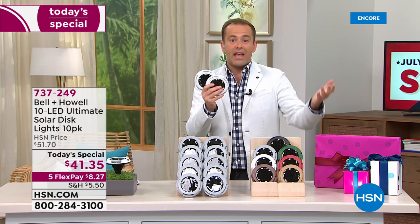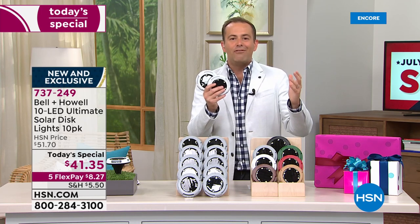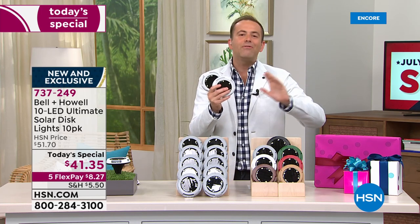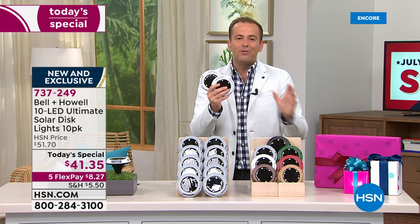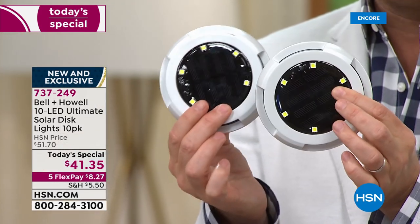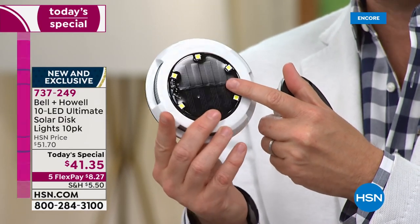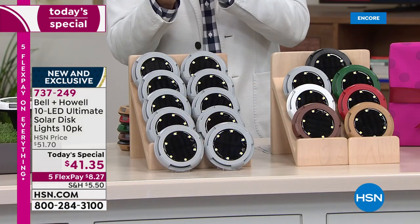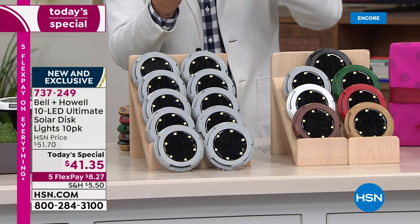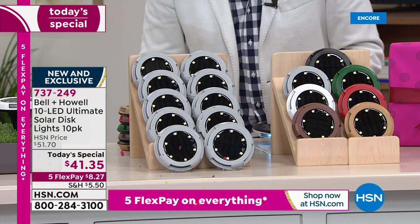To get landscape lighting typically costs thousands and thousands of dollars and requires wiring and cabling and everything else. This is a revolution when it comes to solar lights. These are disc lights. Solar lights that use the latest generation solar cell technology to be powered up by the sun's rays. And at night, these are going to come on by themselves. But for the first time ever, there are more lights than ever before.